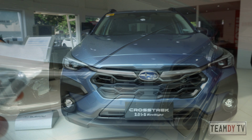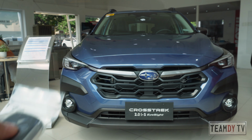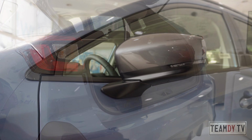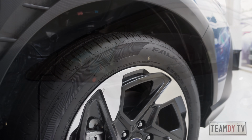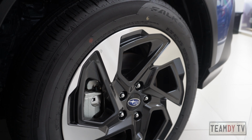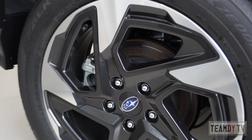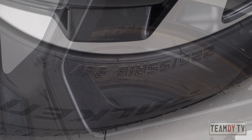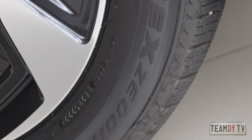The key fob of the 2023 CrossTrek has 3 buttons: lock, unlock, and a button for unlocking just the tailgate. Power folding side mirrors have integrated turn signals. And then you have disc brakes on all 4 wheels with ABS and electronic brake force distribution, brake assist system and brake override, and reverse automatic braking. The wheels are size 18, wrapped with 225/55 Falcon tires.